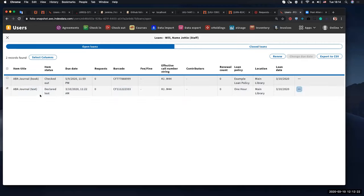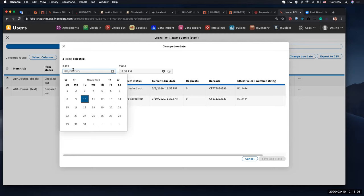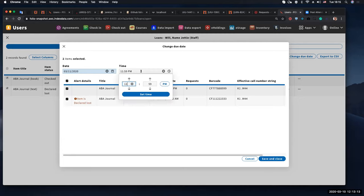If you select some items with another status, for example, checked out, the change due date button becomes enabled, and after clicking, we can see the modal with a message in the alert detail column: item is not declared lost for declare lost item. Let's go ahead and fill in the date and time for this modal. For example, tomorrow's date and 11 o'clock.